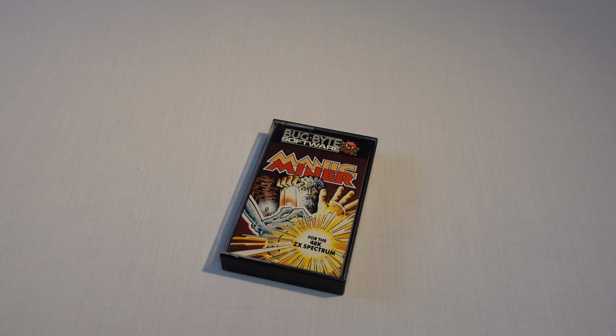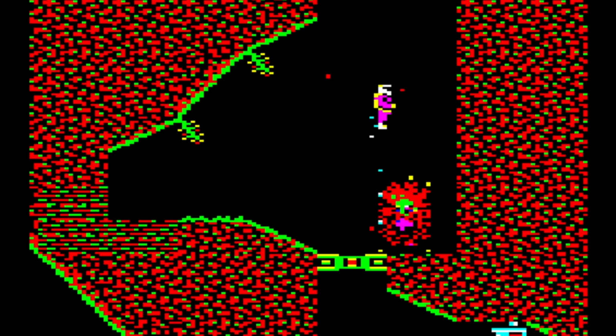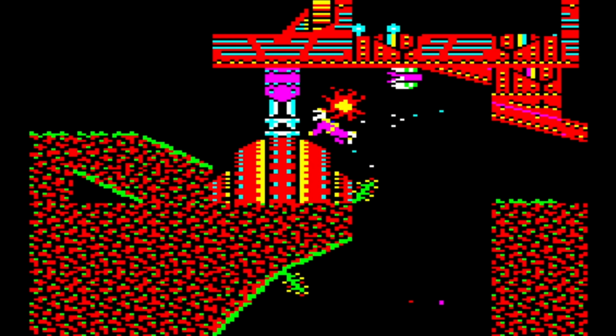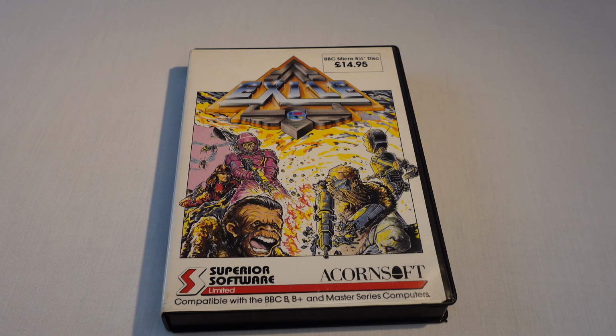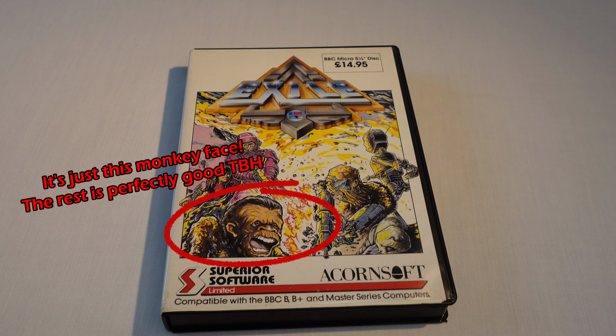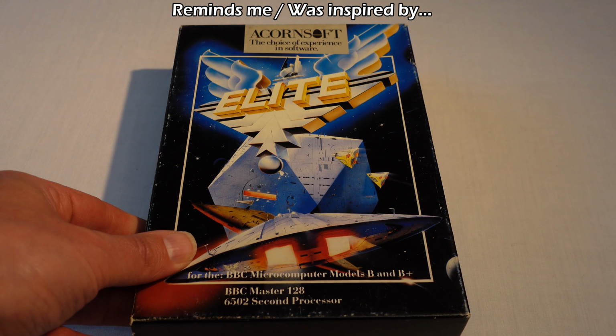There were plenty of great 8-bit games that didn't have amazing covers, but are still legendary for the era. Exile is one of my favourite 8-bit games, it's a masterpiece. But the cover looks like I drew it in the shed. I do like the title graphic though, in fact it reminds me of one of the most iconic game covers of all.